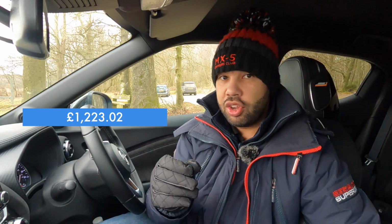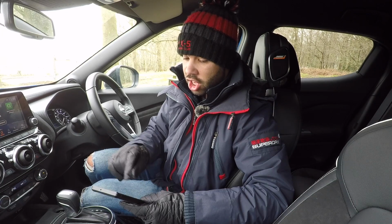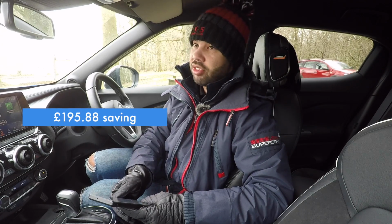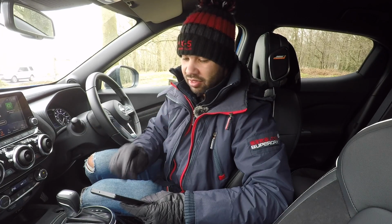£1,223.02. So if you subtract the hybrid running costs from the standard car running costs, you end up with a saving of £195.88 a year. Now, any saving is good, of course, but it's not quite as much as you may have anticipated.